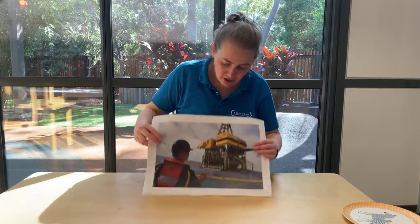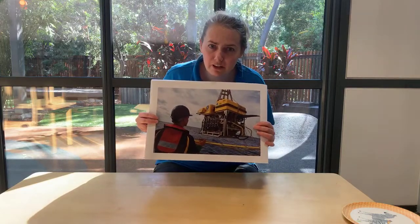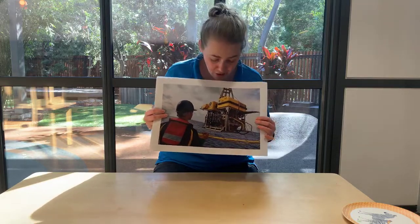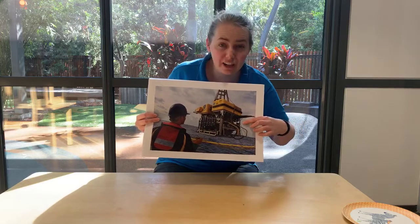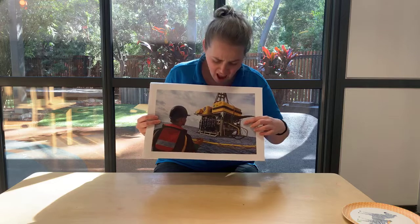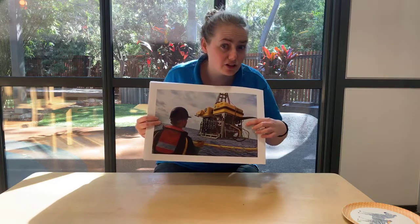So here's a picture of some scientists studying the deep ocean, and do you know how they do it? They can't even go down and swim down, it's too deep. They send down special robots to look and take photos and collect specimens for them, and that's how they find out a lot about what lives under the ocean.